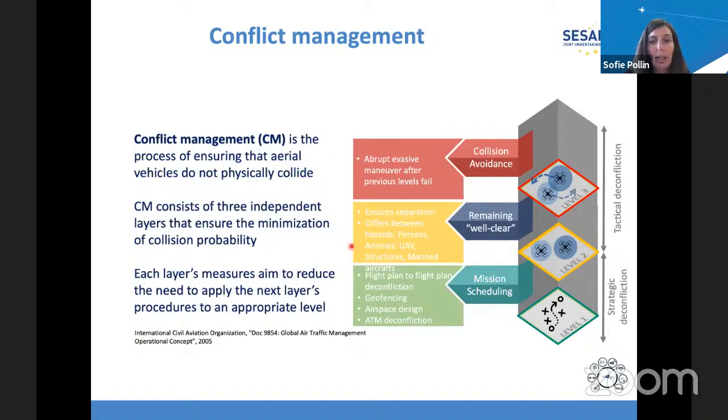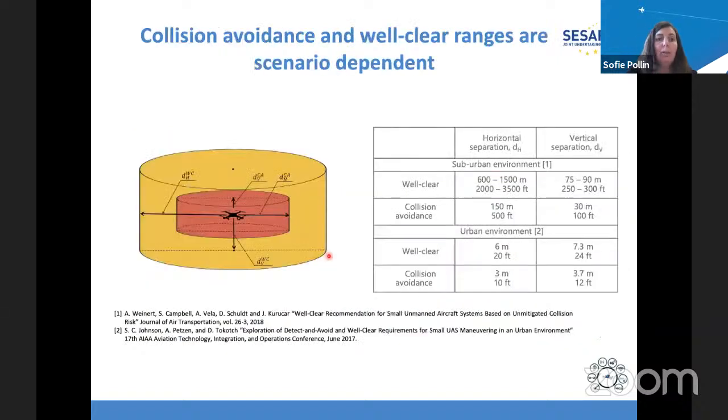So what we need to do is define these methods for tactical deconfliction well, also for small UAVs. We've looked a bit into the literature and found that typically these things are defined using what we call well-clear ranges. Here you see a UAV and there are two cylinders defined around it. One is the collision avoidance region, where if another UAV were here, the mission should stop or an abrupt maneuver should happen. And this is a well-clear region, which is like a safe region to stay separated.